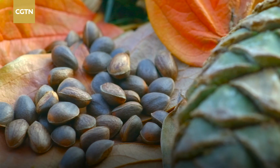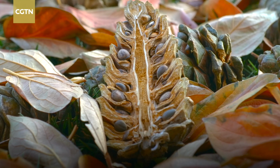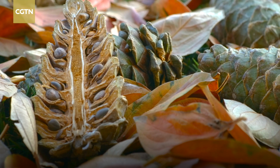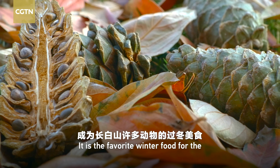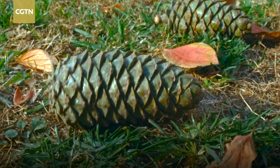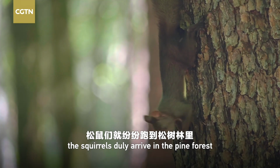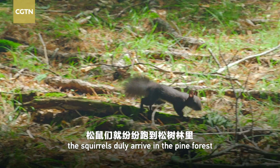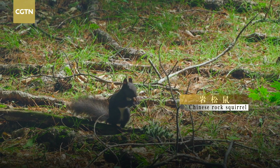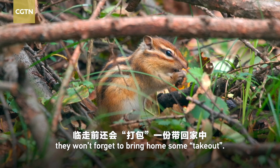The nuts inside are rich in fat, vitamins, and minerals, and are both nutritious and delicious. It is the favorite winter food for the denizens of the Changbai mountain. As the nuts ripen, the squirrels duly arrive in the pine forest to gorge on the big meal. Contented with the feast, they won't forget to bring home some takeout.